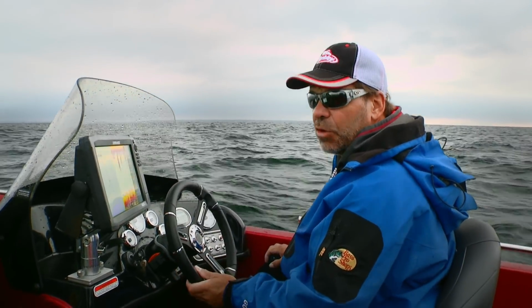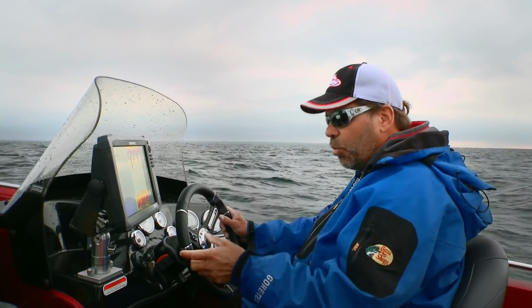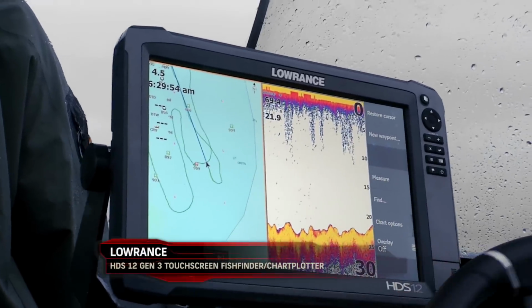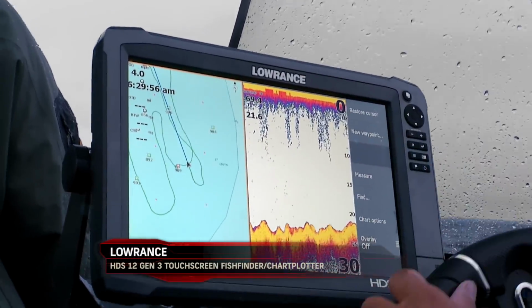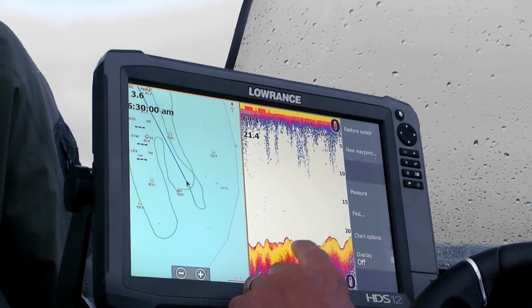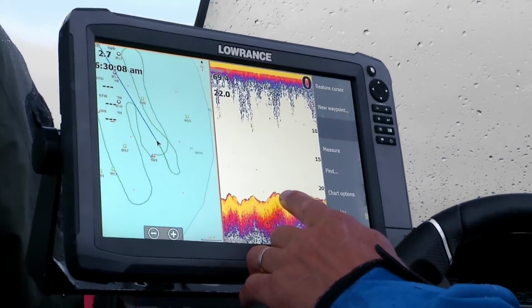Now, when it gets a little windier like this, graphing can be a little bit more difficult. The boat is actually moving up and down. That's going to cause these kind of humps on your screen like this. And what you've got to start to look for is like right here. That little bump on the side of that hump that's being created by the waves, that's a fish there, and there's another one right there.